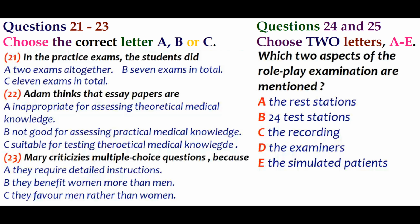Why was that? What I liked about it was during the 24 test stations, we had a chance to show what we know about communicating with patients and show our practical medical knowledge, etc. Yes, I think I agree with you there. I enjoyed all of the stations, but I can tell you I was tired at the end. I have done a practice exam with 12 test stations, but not 24. It was exhausting, but also exhilarating. I agree completely. It lasted nearly 4 hours in total with the break. Before you hear the rest of the conversation, you have some time to look at questions 26 to 30.